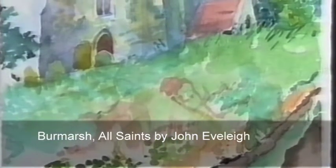Winter Burmarsh, All Saints. The church is an integral part of a small village. It includes Norman features with 15th century additions, much restored in Victorian times, and of its interior John Piper described it as commonplace, and he regretted the removal of the box pews which still exist at Brookland and in Old Romney Church. I painted the pale stone exterior set off by the pale pink tiles of the porch and the dense green beech trees.